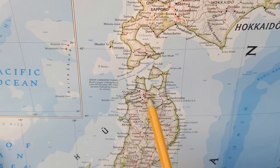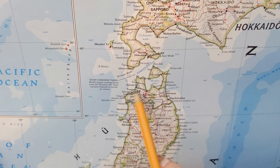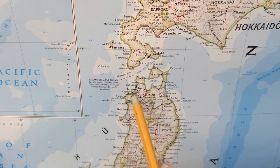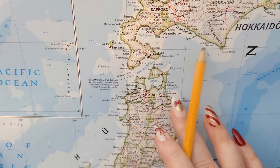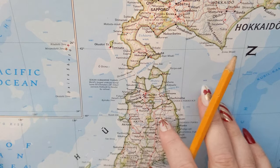Along here are the Hakoda Mountains, which we're going to talk about in its history. But there's lots of other forests and mountains here. Also lots of beautiful farms. Mainly apples. This is where the majority of Japan's apples grow.